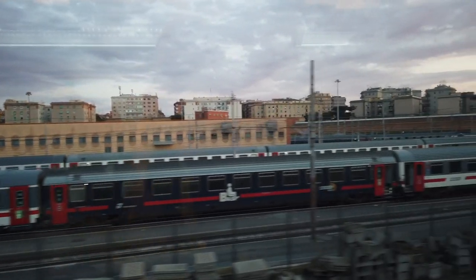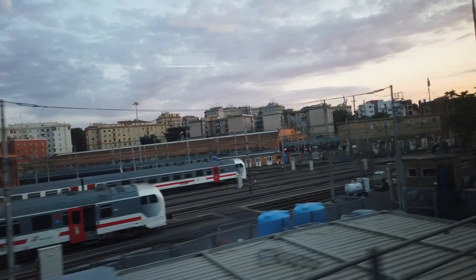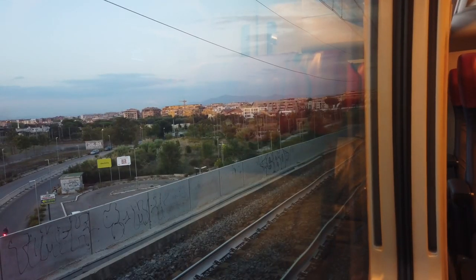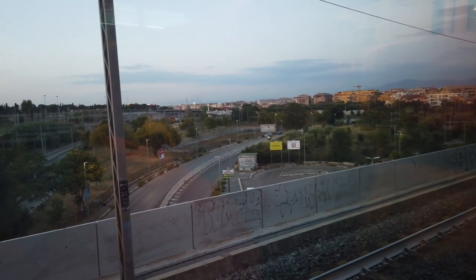Okay, we have reached the Eternal City. Unfortunately, there was a lot of traffic on the rails and we ran into some sort of congestion that cost us a couple of minutes. We will be resuming the journey shortly. Thank you for your attention.